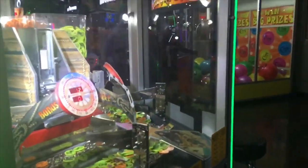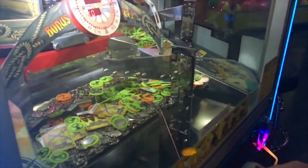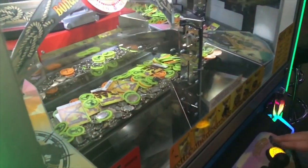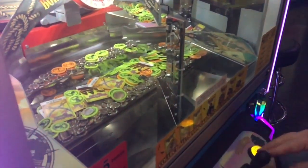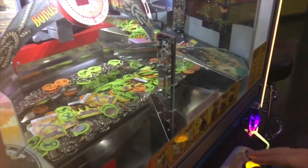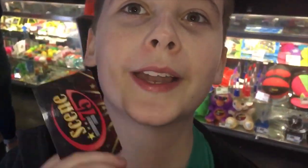So we're gonna give it a go here and see what happens. These aren't actual quarters though. These are tokens you can trade in. Yeah, right. Need to do it over here. We already had some tickets before we came, so we're gonna go see what we can get for the amount of tickets we have.